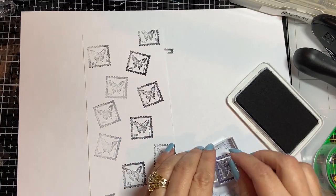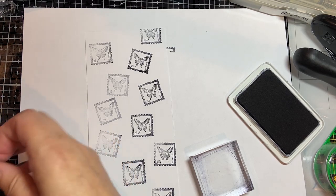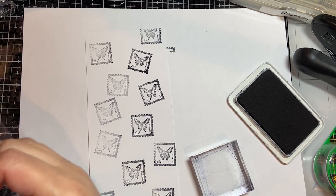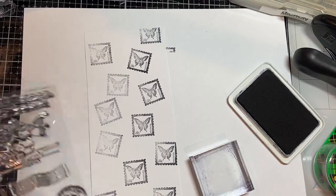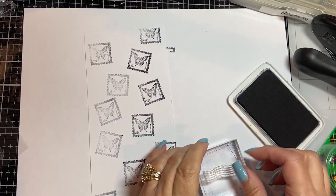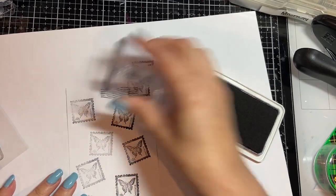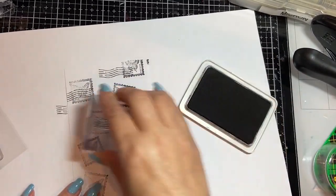So I'm going to switch over to a cancellation stamp. Let's go to the cancellation stamp. And I think I have my pencils out. I might color these in. I'm not sure. Where did this one go? Okay. So on this stamp set, I have a cancellation. So here's the cancellation. So let's stamp some of those that it's canceled, and do it randomly off and on the page.